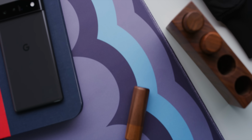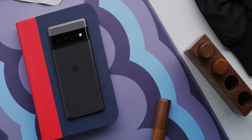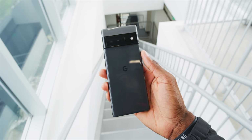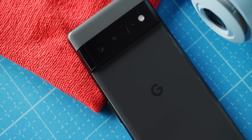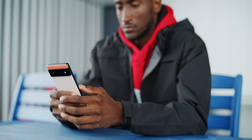So I've grown to really like this camera bar design for the Pixels. And the fact is, it is polarizing. It doesn't look quite like any other phone. Theoretically, the huge new camera sensors need all this thickness here. But it could have looked like any other phone. Like the Vivo X70 Pro Plus has the same 50 megapixel sensor, but they went with a camera rectangle. But this visor, it's a look. This is the Pixel phone look now.